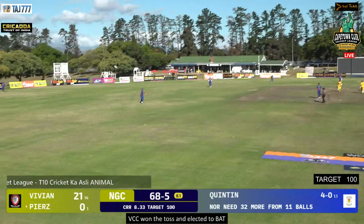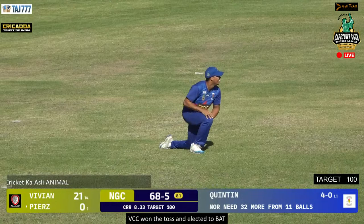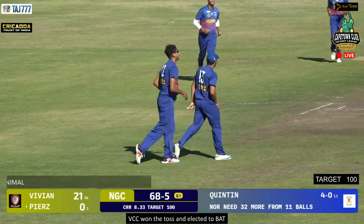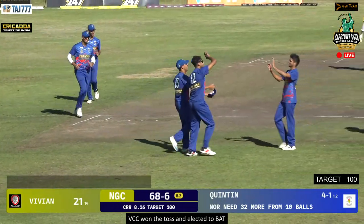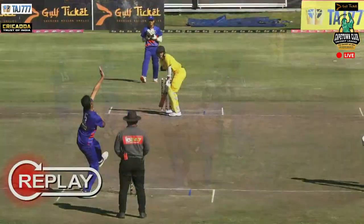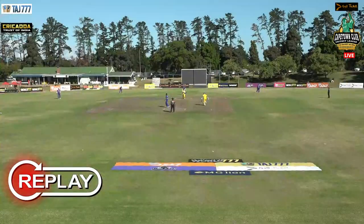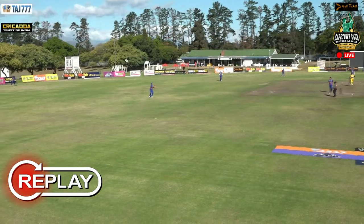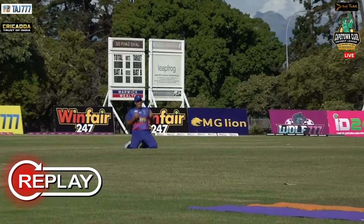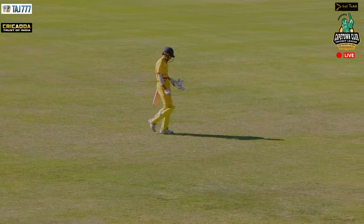That's in the air and that's caught, literally caught at extra cover. Yeah, Warren Eschdahl says, that's how you take a catch. And look at the celebrations for that catch. Eschdahl really ecstatic out there. So much emotion for that Victoria side. And another shorter delivery. But unfortunately, not to be for Seister. Finds a man standing at extra cover. Eschdahl, there, that celebration. Yeah, man, let's go. Now the wicket goes down for Northern Goodwood.